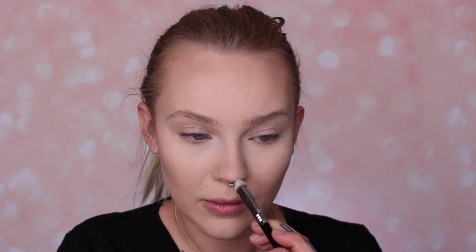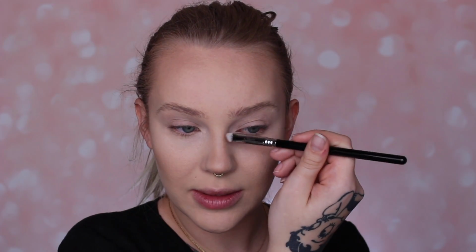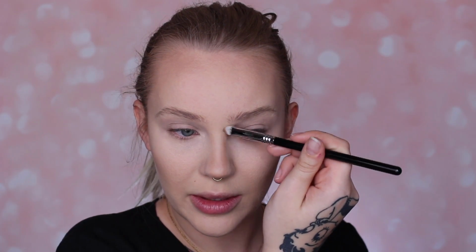I forgot to contour my nose. This little brush is a 4D HD brush. It's the Precision brush, and I think it's gonna be good for a nose contour. It works, but I think my trusty angled eyeshadow brush is easier.